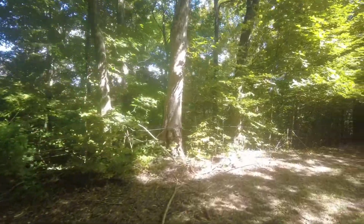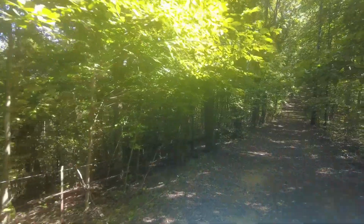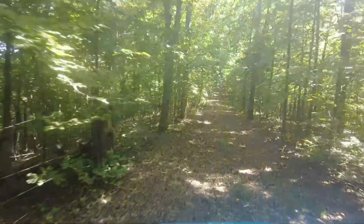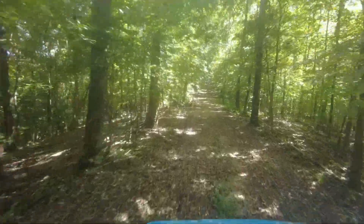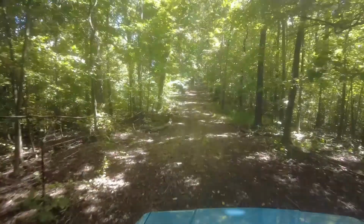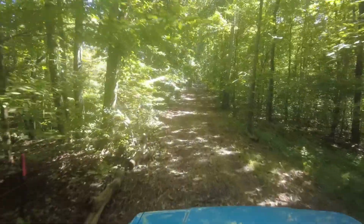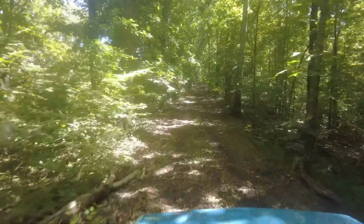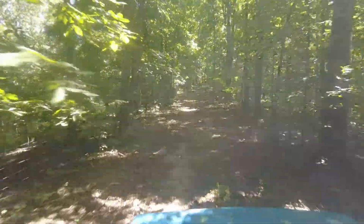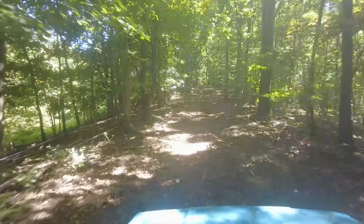Nice little, look at that. Secluded. Your own private kingdom up here. On the left over here, it kind of runs down a hill. It's going to open up when we get back to the top of the hill. There's a pasture on the left that's owned by a farmer. He has cows out there. In the wintertime, when the leaves are off the trees, there's a beautiful view over a valley because you're on top of this big hill.